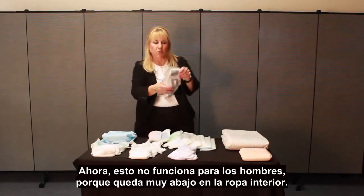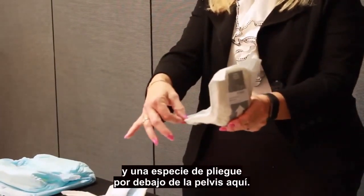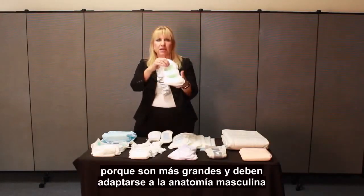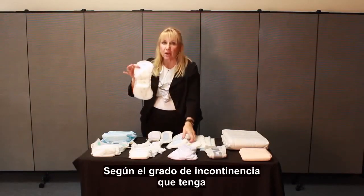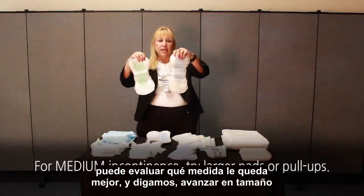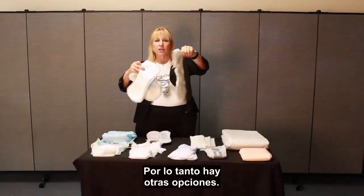It's too low in the underwear. We need something with a little better geography that's going to cover the geography. So this has a wide front, and it kind of tucks in under the pelvis here. Now, males can also use some of the larger pads because they are larger and get up into the geography. So this is the next size pad going up. Now, depending on how incontinent you are, you may go up in size to the next size, and then we get into as far as our jumbo pad, which is right here. So this is another option.